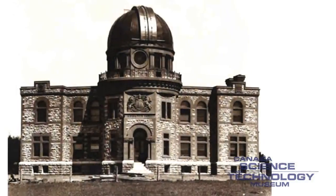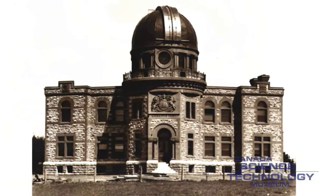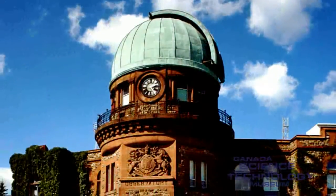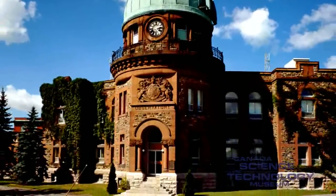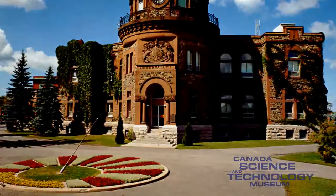When the Dominion Observatory was being built in 1905, astronomers asked the government for money to build the largest telescope in Canada, a 15-inch refractor. This telescope was built by the Warner and Swasey Company of Cleveland, Ohio. It would allow astronomers to study the faint light coming from distant stars. With this information, they could begin to understand the basic science behind the stars, what we call astrophysics.